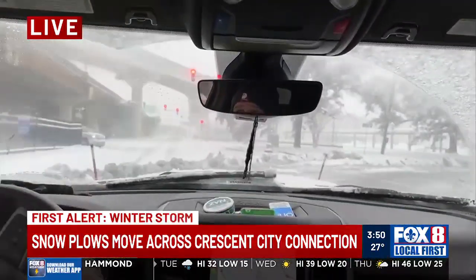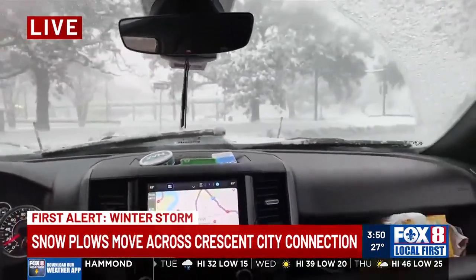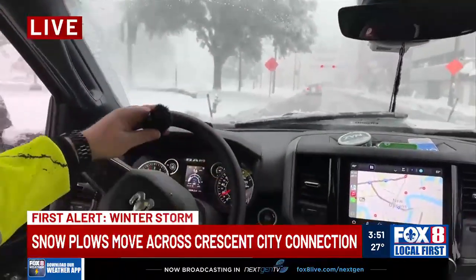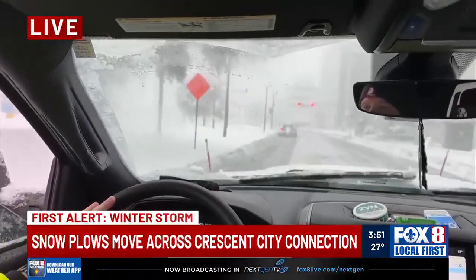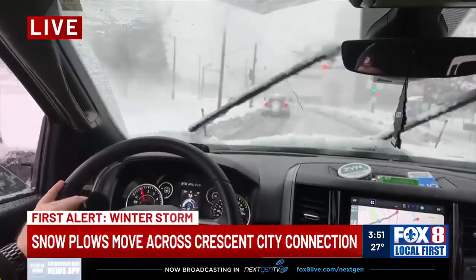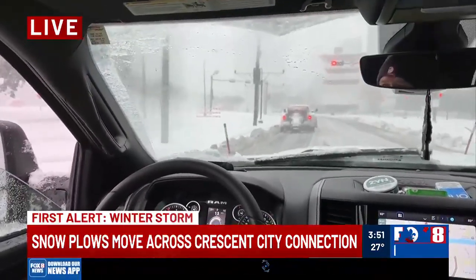We hear the scraping, and here we go. Basically, the neutral ground, completely a winter wonderland, and the roadways in front of us getting plowed at this point to where it's getting cleared up. So we're approaching Howard Avenue right now.